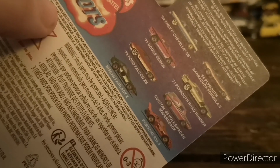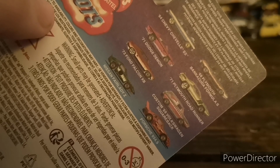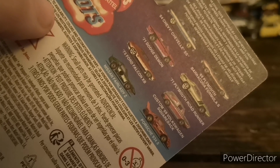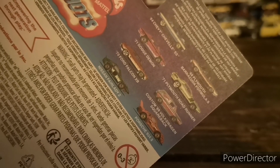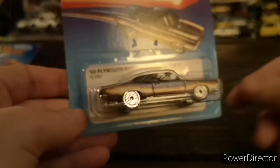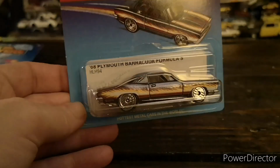So obviously I already have the 2 bottom ones, which were the ones I was after basically when this came out. Fair Lady and the Porsche. And I do also have the pink Dodge Demon, which looks awesome in that Spectra Flame pink. So I thought, hey, what the heck not? I'll pick up this because I really love the casting and the stance of this car. Definitely looks good. And yeah, it's a little side project there.